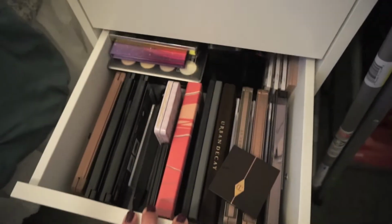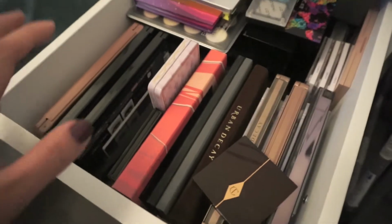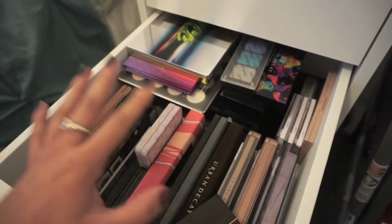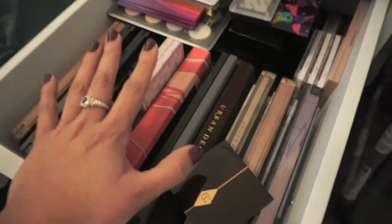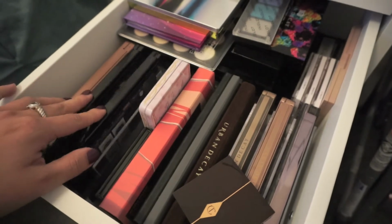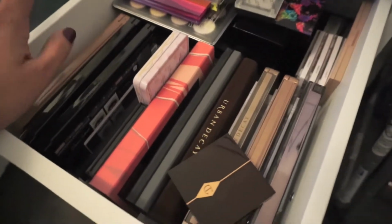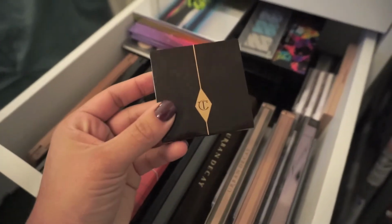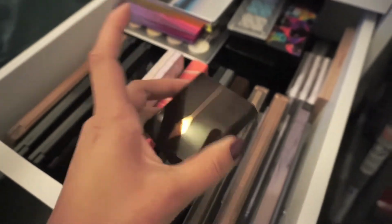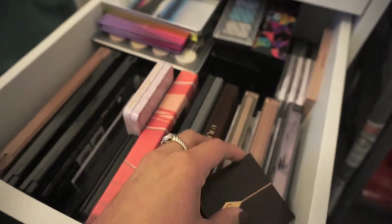The next drawer is probably my next favorite drawer. I'm gonna actually kneel down because it'll be easier. Oh, my palette drawer. This is my palette drawer. This is probably one of my favorite drawers because I love eyeshadow palettes. I use these probably more than the single eyeshadows, just because they have more colors and I like certain brands, etc. So on top, I actually have a Charlotte Tilbury palette, the Dolce Vita. This is beautiful. This is my first Charlotte Tilbury palette that I've gotten, so I'm gonna have to look into getting more.